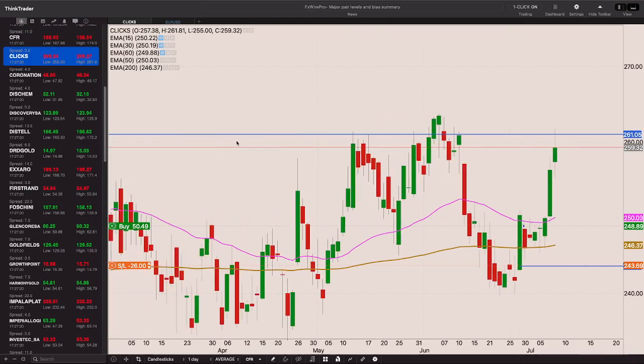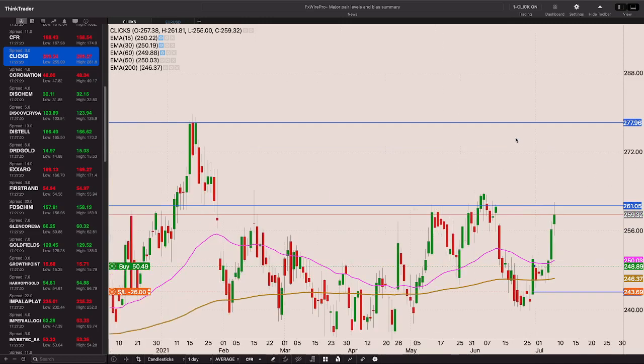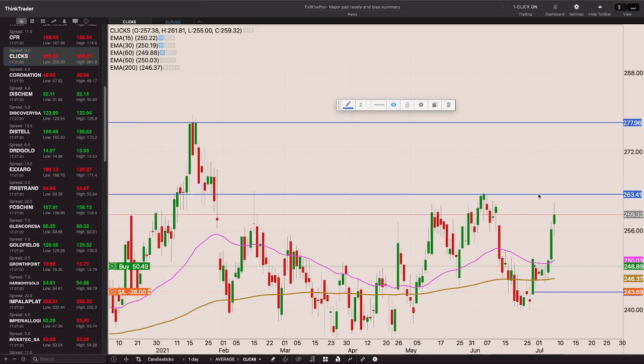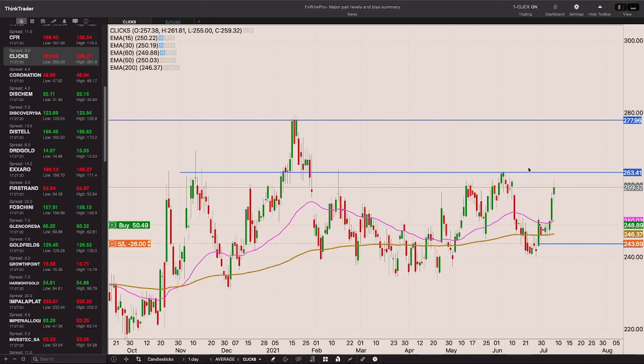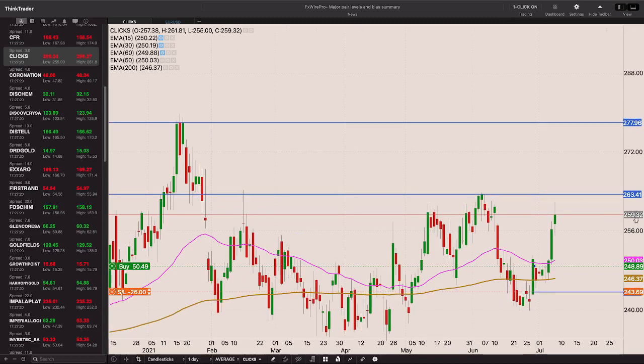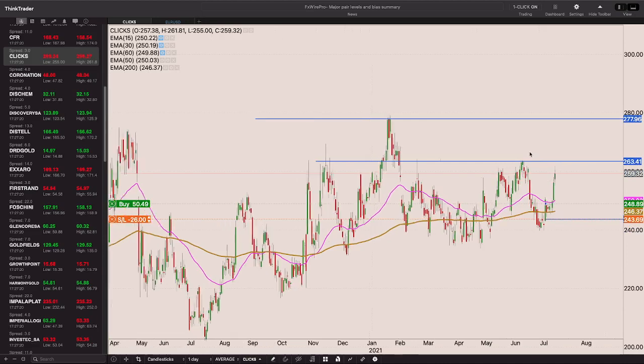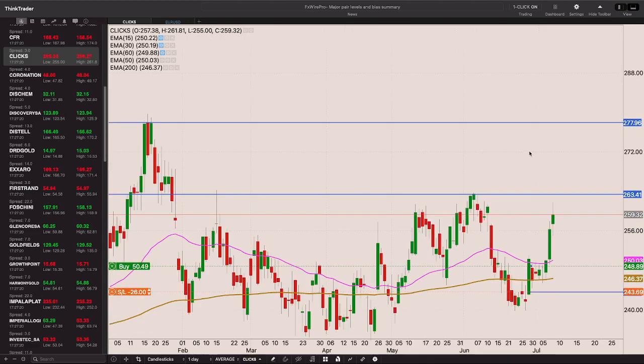Clicks moving quite strongly after bouncing off the 200 period exponential moving average, but then again it did do that previously and collapsed in a heap once it got to that 261 level. So not as exciting as it looks. Perhaps I should move that resistance to 263. If we can get through 263 and again through 277, especially above 277, I'll start to properly accelerate and build this position.